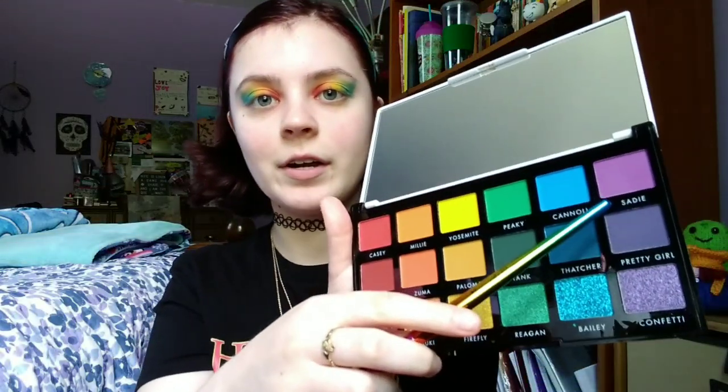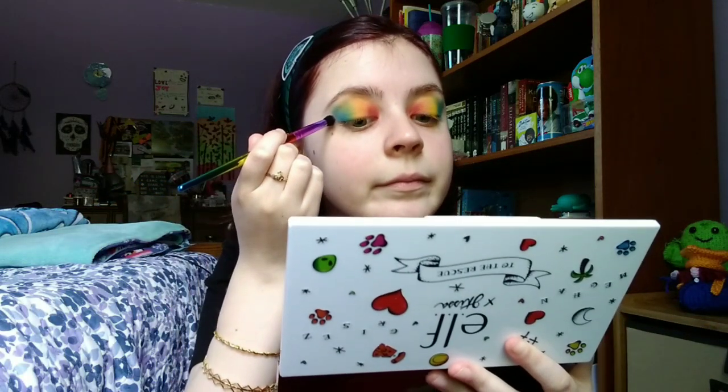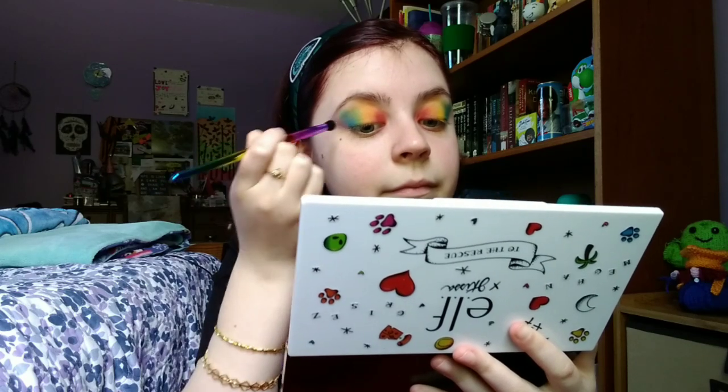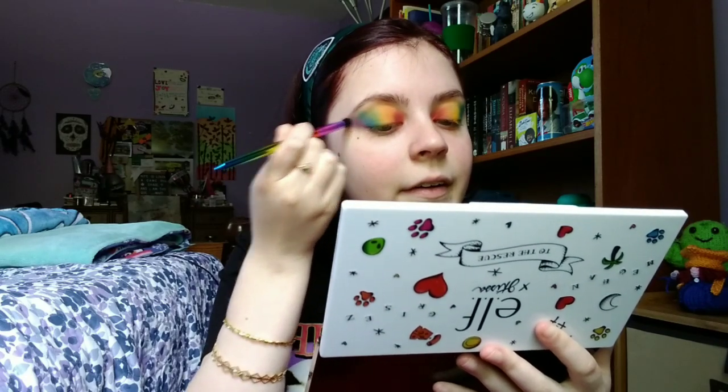Now, the last shade of the brightest is Sadie. That's the brightest of the purples. Now, I'm just going to put it kind of like here, kind of make like a wing with it. Oh, that's a pretty color. I love purples. I just don't know how to use them.